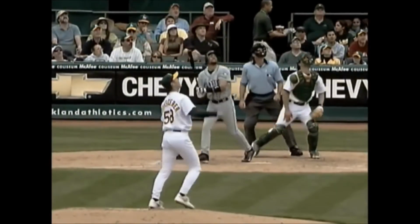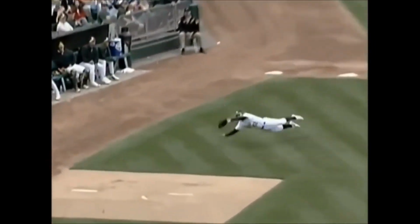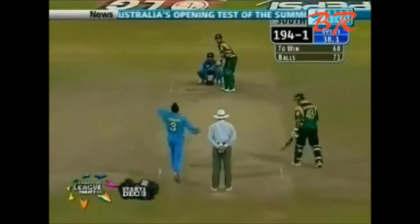And the pitch to Randy. Swinging a pop-up down the left field line in shallow foul territory. On the run. Burns dives. And he makes the catch. Holy smokes, what a catch by Eric Burns.